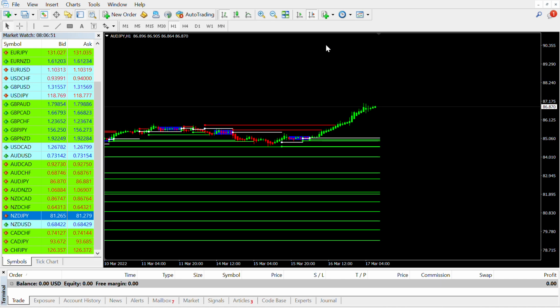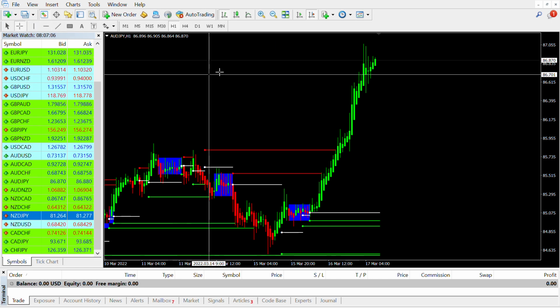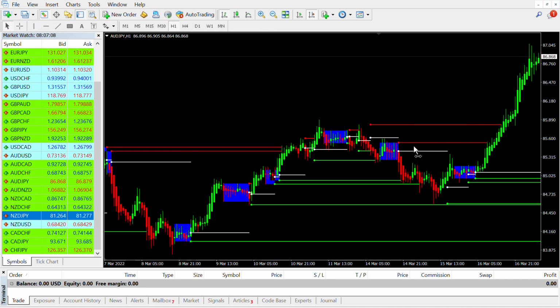So yeah, this is actually a good setup, guys. If I was going to trade this, I would not get in right here because it is going to retrace. I'm not sure how far it's going to retrace, but for a fact it is going to retrace.